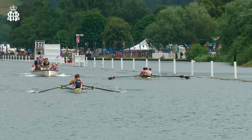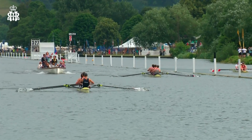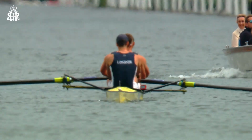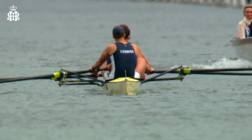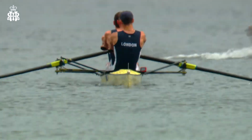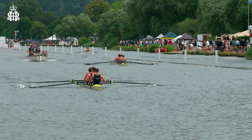Good lead for London Rowing Club. I'll be very pleased with what they've put together here. Second oldest of the non-academic active rowing clubs on the Thames in London. There you are, London Rowing Club. Loads of history here, obviously winning numerous events. 1856 they were founded.